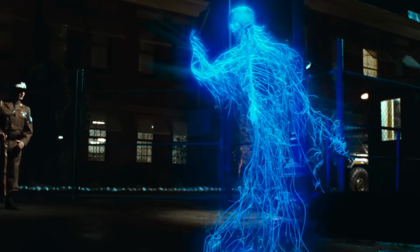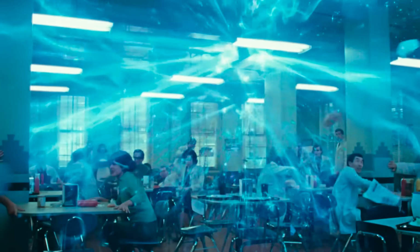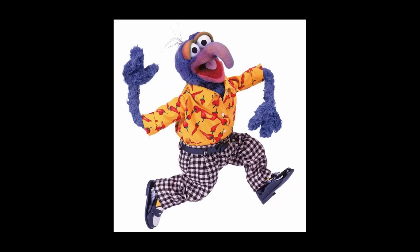He's seen pulling his body back together across different locations until we finally meet Dr. Manhattan. Oop, that's inappropriate. Gonzo called. He wants his nose back. Not to get too graphic.